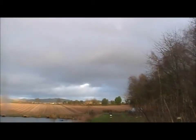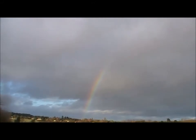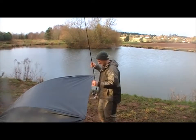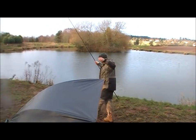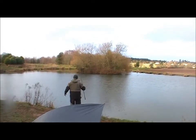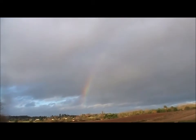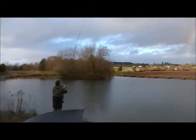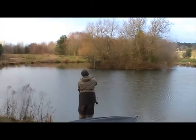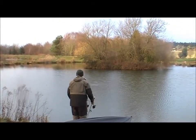Yeah, it's disappeared that side, but it's on the way out now, folks. But there you go. So's this rod. Marks the 3 spotting for fish number 11. It's turning out to be a great session again. Yep, on the fade out now, that rainbow. There we go. Back on the spot.